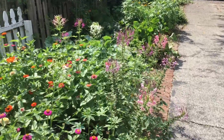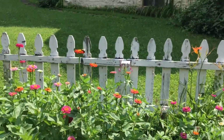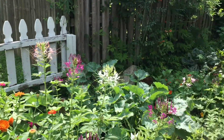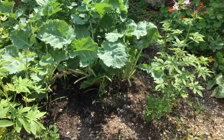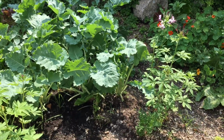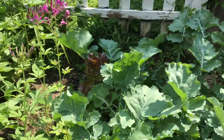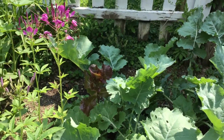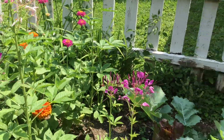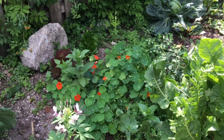Cleon. And there's a bee on top of that zinnia. Oh, there he's going over there. He's enjoying the zinnias. Some marigolds here. Kale, and then at one time there was lettuce. I think there's a little bit of lettuce growing there still. And nasturtium, some lettuce growing back there.